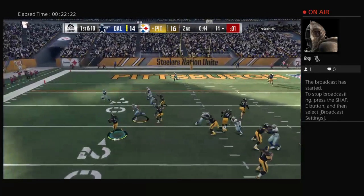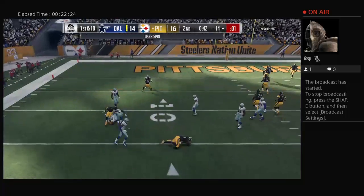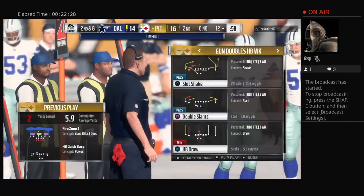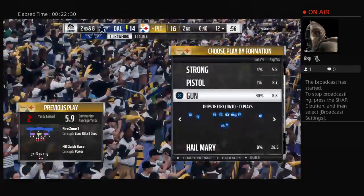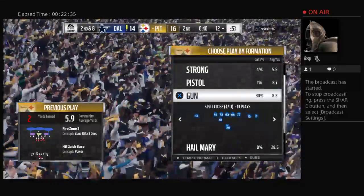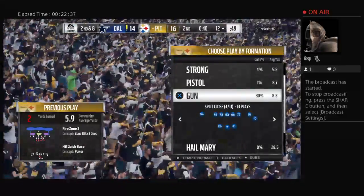Now a first down carry by Bell. And this carry, despite the good move, will be stopped short of the 10. But now a timeout called by the Cowboys defense. It's just their first, so they'll have 2 remaining here before we get to halftime.